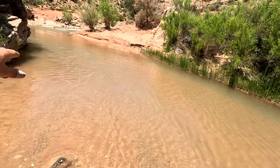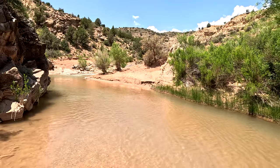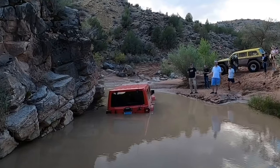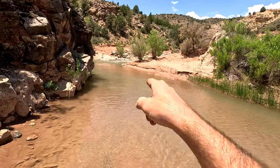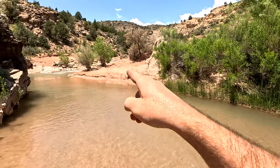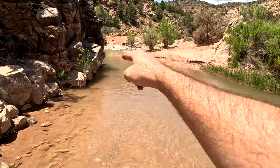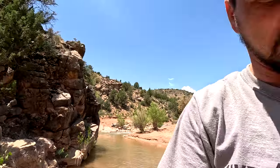But the problem is there's a deep underwash right here on the side, and then there's that sand obstacle. So if you go straight through right here, you're gonna sink. So you either have to go up around, or try to come through right here, climb and get over. If you go right there, you will sink. All right, I'm gonna try not to sink.